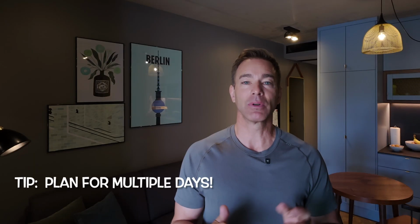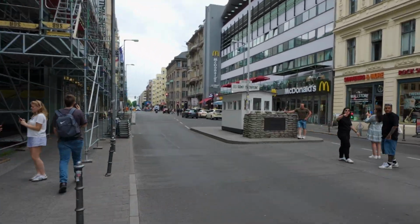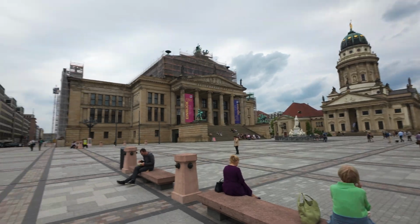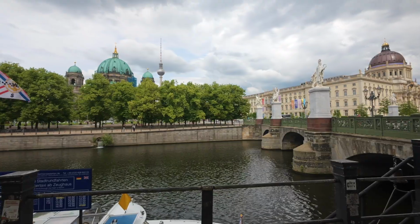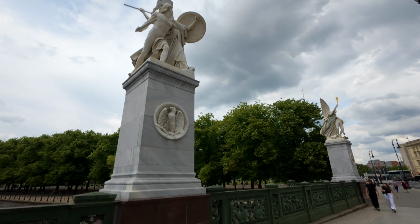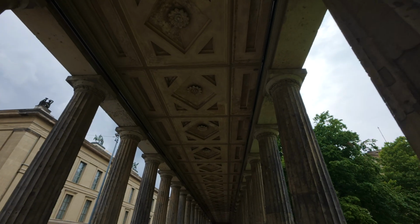We saw the highlights of Berlin, the Berlin Wall. We're on the bad side right now. We saw Checkpoint Charlie. We saw the Brandenburg Gate. We saw the cathedrals. We saw all the neoclassical architecture. We saw Museum Island. We saw the Jewish Holocaust Memorial. There was just one site after another. We covered so much distance. Walking was great, but biking is the way to go when you come to Berlin.